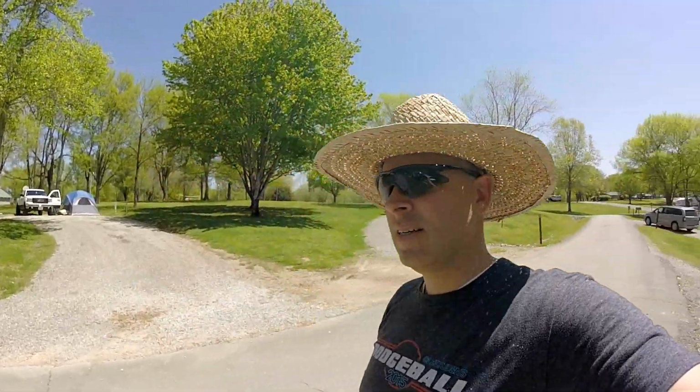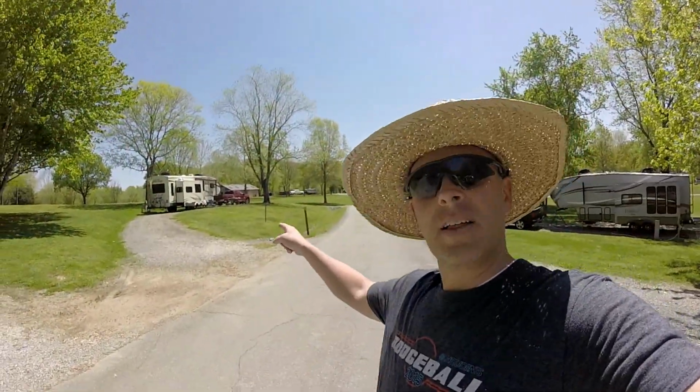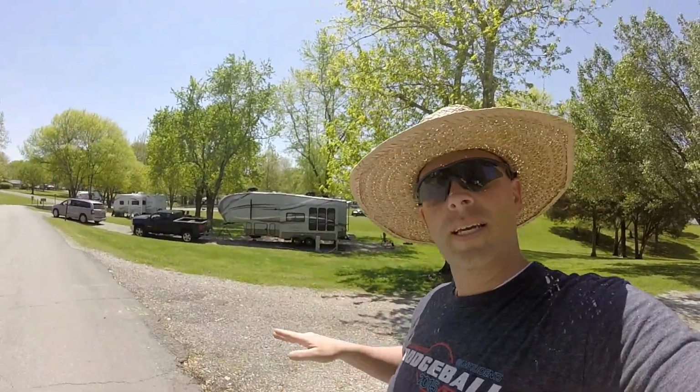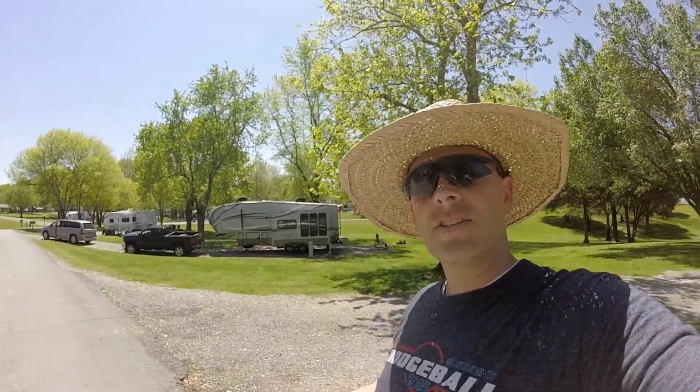This is site 28. Across from 28 is 29, which is an incline site. Across from that is site 30, and then site 31, which is a decline back in. A lot of these sites are huge, where you can fit multiple vehicles in, and they're big enough where they can accommodate two rigs, and some of them do. I'll show you a couple of those too.